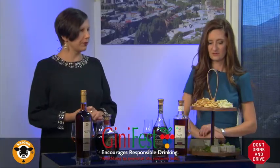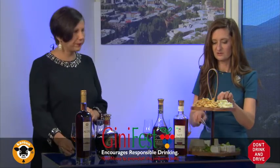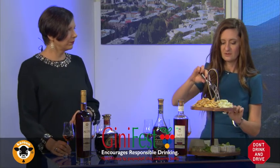We did the blue cheese, we did the... well, let's try some string cheese. Okay, the smoked string cheese. The smoked, yeah. Okay. All right, let's try it with this.